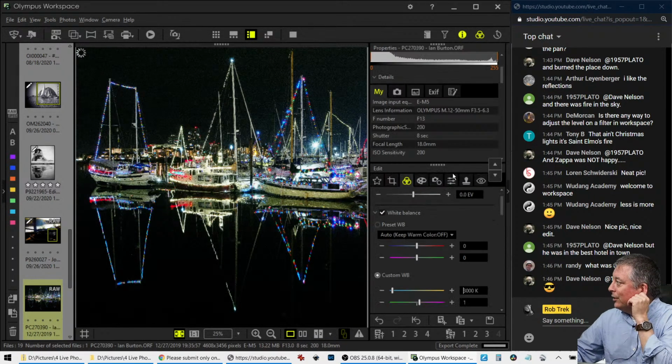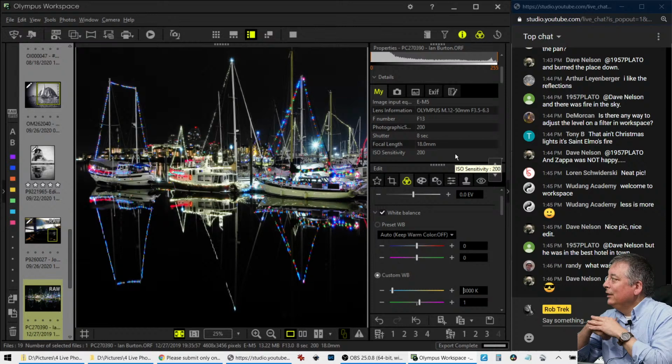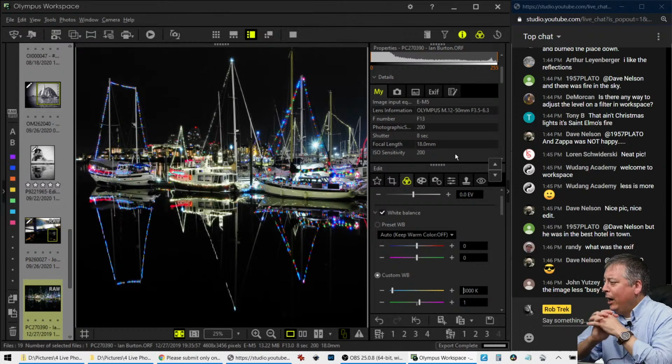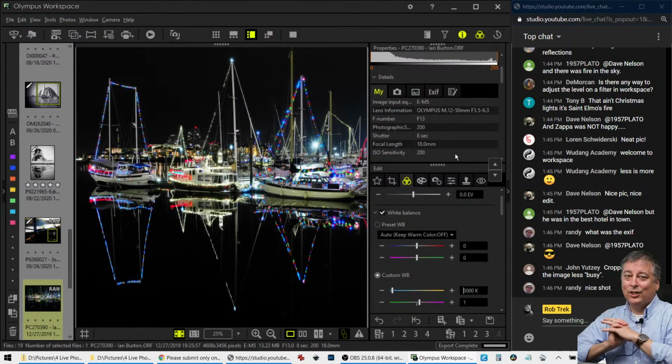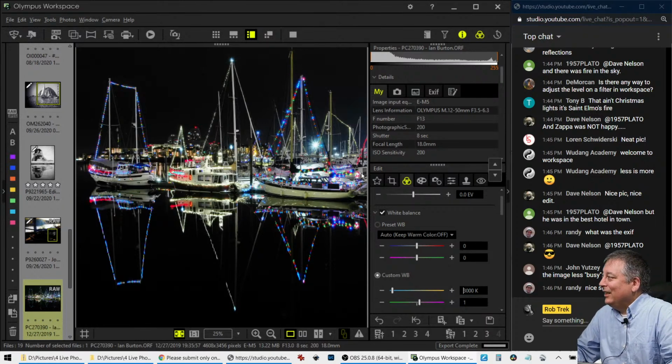Oh, the EXIF, Randy, I'm sorry, I keep forgetting to do that. Olympus EM5 Mark 1, 12 to 50 lens at f13, for goodness sake. Yeah, f5.6 would have done it on this. You're at 18 millimeters, so, oh, excuse me, Ian. Yeah, don't shoot at f13 a scene like this. Oh my goodness. Yeah, f5.6, f8 at most. And then what did you, 8-second exposure. Oh, wow, okay. No wonder you're at f13. So I take that back. You're trying to get a long exposure. So yeah, your settings are fine then, my bad.